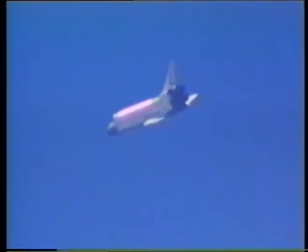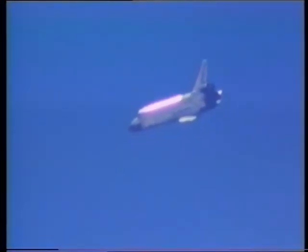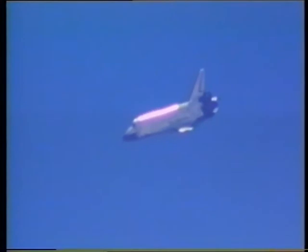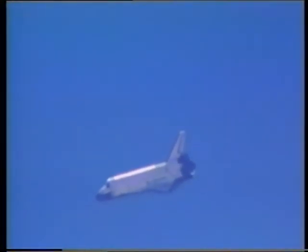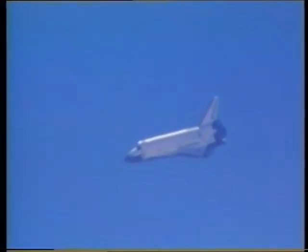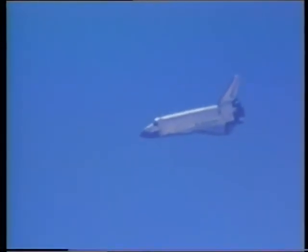Discovery, Houston, we show you slightly low at the 180. Roger that. Commander Dick Richards continuing a right turn around the heading alignment cylinder created by the microwave scan beam landing system at Edwards. Altitude is now 22,000 feet.